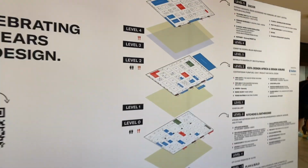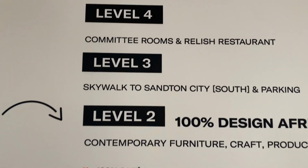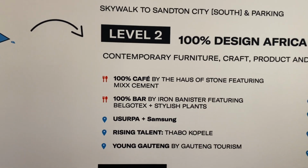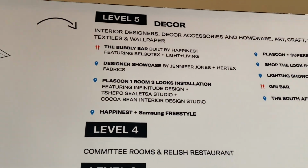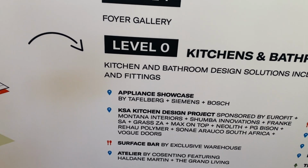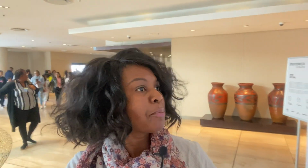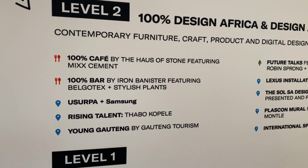Okay, let's see this floor map. So this is where we are. There's nothing happening on this level. I've got to go to level 2, 5, or level 0 and -2. Okay, let me start with level 2. 100% Design Africa and Design Joburg.